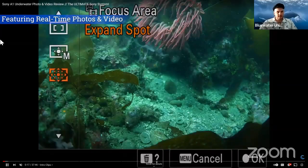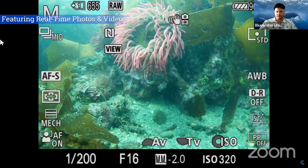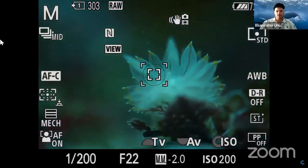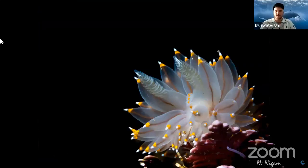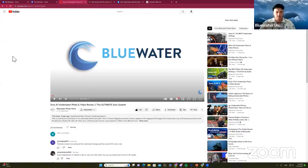So you can see here, this is just a normal focus mode. The camera does a really good job at acquiring quickly. And then when I switch to tracking, you can see on a nudibranch, the tracking box can basically follow the subject so that you get the image. And that is what we're looking for in a camera, because it really allows you to focus on composition.